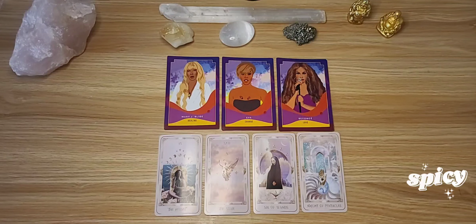And I was looking at the healing card. It's like, you need this. So don't deny yourself of that. Don't feel like someone else is going to do it for you. You have to do it for yourself.